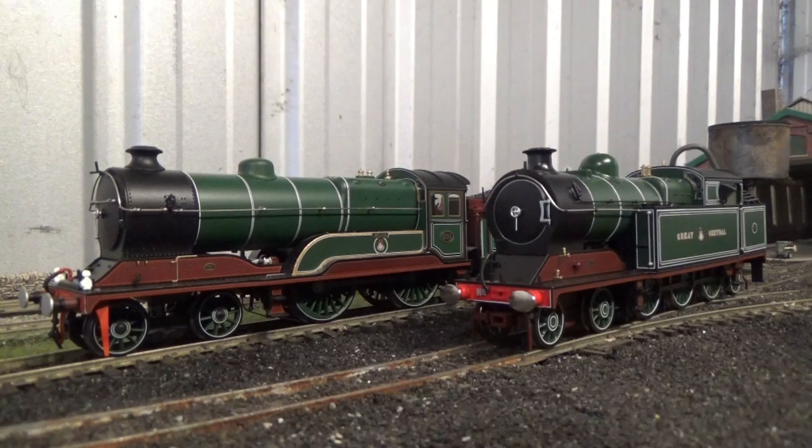So I'll be interested now to see what else Sonic Models might have in the pipeline. I'm sure perhaps they'll produce some more double O gauge models. What could we see next? I wouldn't mind seeing Sonic Models tackle some of the other 462 Pacific Tank locomotives. Would certainly be great to see.